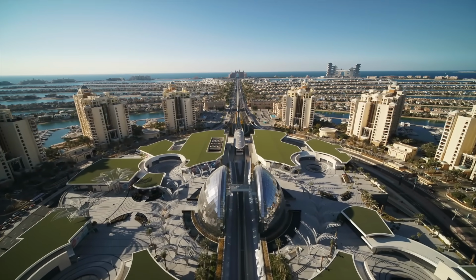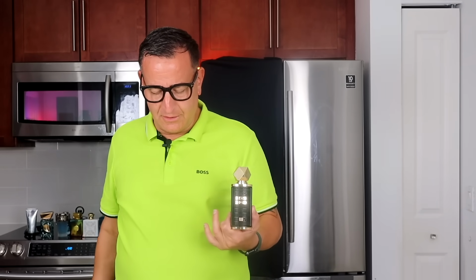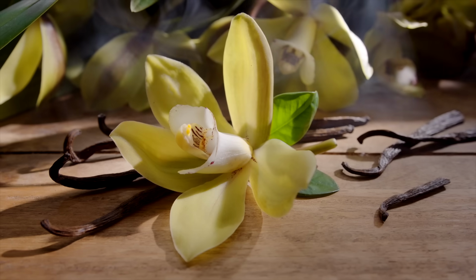It's called Lattafa Fakhar. I don't know what Fakhar means, but Al Fakher is the most popular Middle Eastern shisha company. Shisha is some kind of tobacco that people smoke at trendy bars. It was a very big trend 10 years ago. Maybe it still is. So you got tobacco mixed with cinnamon and dates and vanilla. You got oblinium. Oblinium is like a soft smoked resin, so to speak.